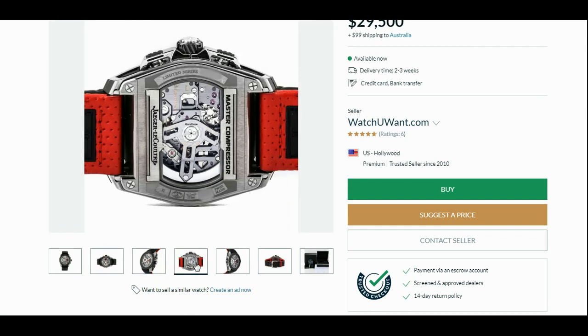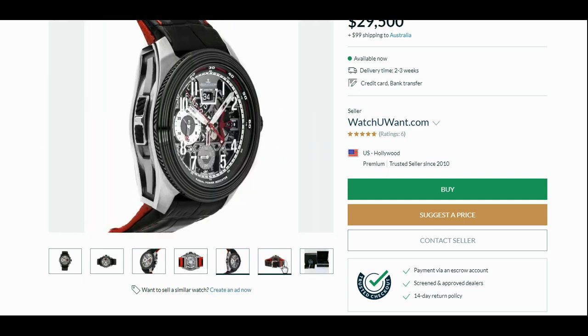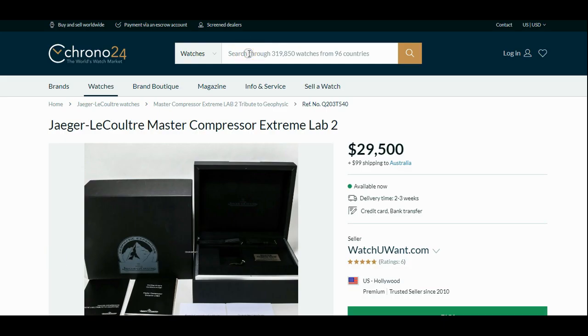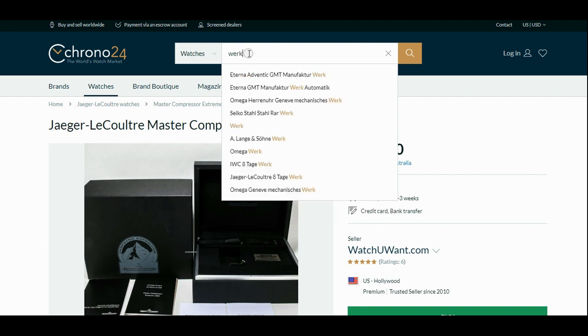What do I think of it? I think it's a very radical watch there. When you look at a brand like this, you start to look at other brands which are just kind of eccentric type pieces there.